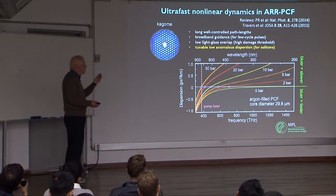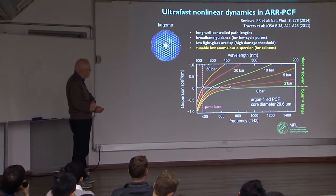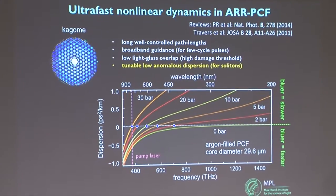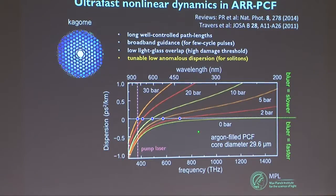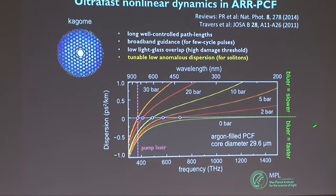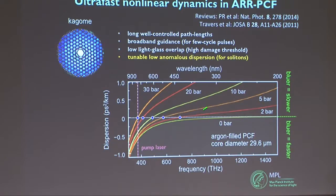But it turns out that this is a very sweet spot in terms of engineering, that by putting in 2 atmospheres, 30 atmospheres or so of argon gas in this case, the gas itself has normal dispersion in this wavelength range. So it lifts this dispersion surface upwards and creates a dispersion zero. For the empty core, the dispersion zero is at infinite frequency. In theory, of course, it's not going to be there, but that's what the theory would tell you. When you add the gas, you just counterbalance the anomalous dispersion and you can create all these different dispersion curves.